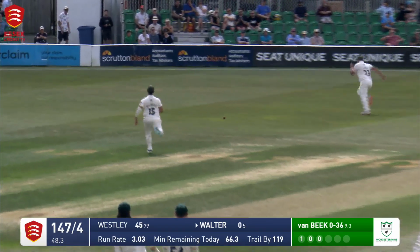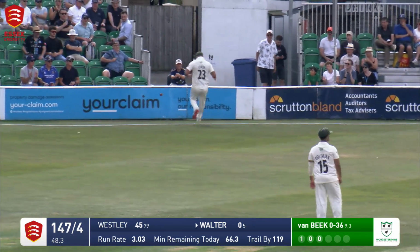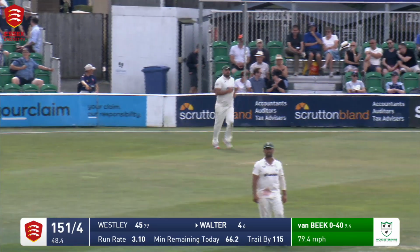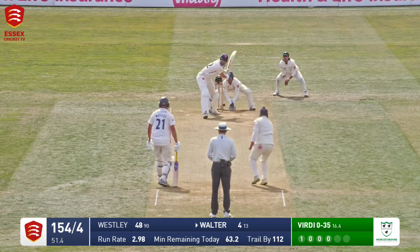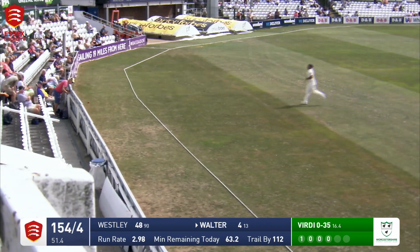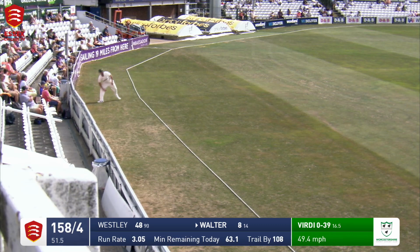Shot, and this is driven into the offside, and it's powerfully hit, and I think it's going to go for 4 as Joe Leach couldn't stop it. It was a good shot, controlled. It was nicely timed. Through the big left-hander with that one. He's in again. This one's a bit slower, and Westley, stung, I think, really by that previous delivery, gets the one that's a bit fuller and thinks.